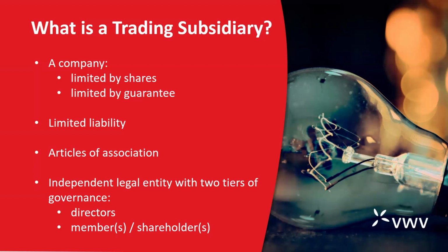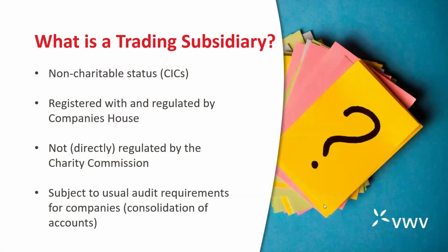It is possible, and we do see examples of charities that enter into joint ventures with third parties, and that joint venture is established by way of a subsidiary company, which is perhaps partly owned by a charity. That raises some different issues. So I'm really focusing today on wholly owned trading subsidiaries of charities. For reasons which I think will become clear, a trading subsidiary will not itself be a charity. Again, we do see examples of charities which have charitable subsidiaries. Again, the range of issues raised by that are slightly different to the issues I'm going to be talking about today. So I'm really focusing on non-charitable trading subsidiaries.